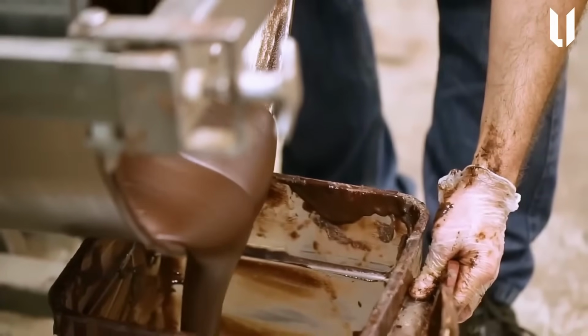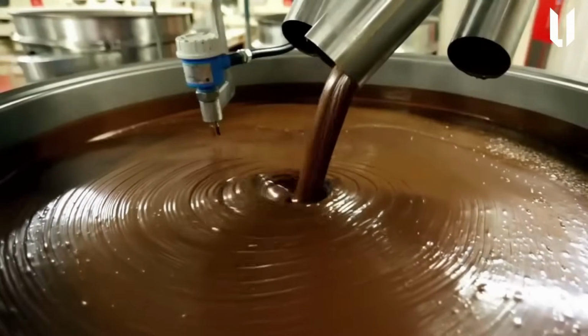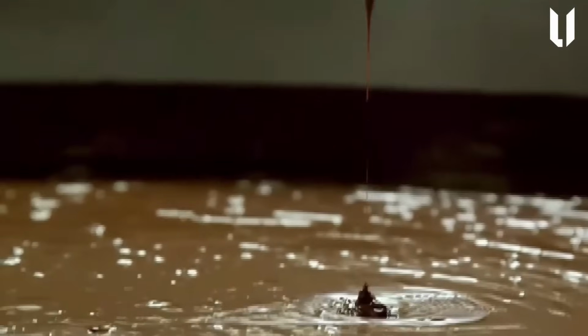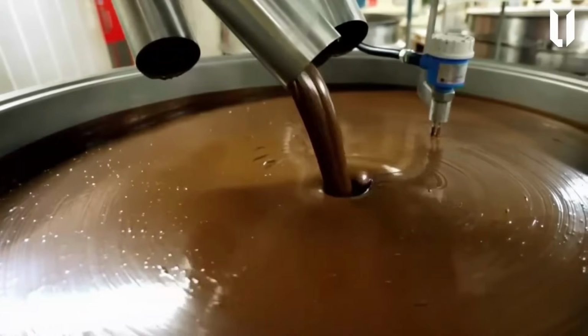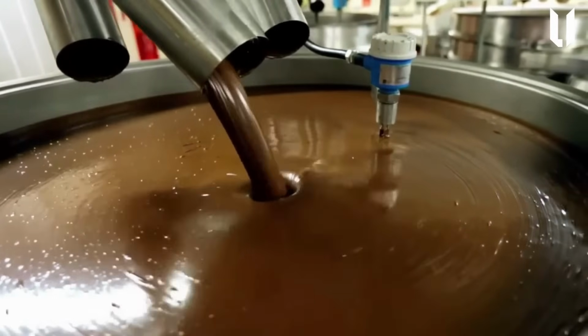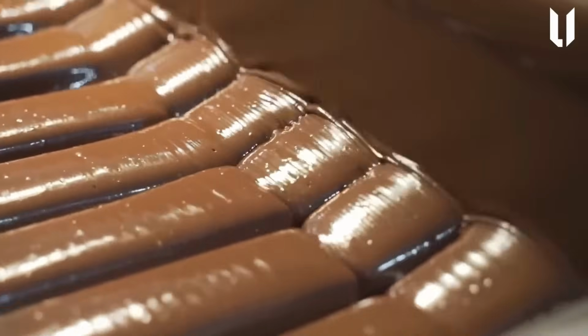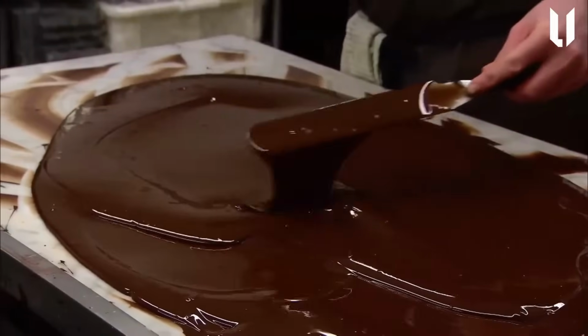Next comes the conching process, where the paste is refined. This step grinds the chocolate particles into smaller sizes, enhancing its smoothness and creating a better mouthfeel. Longer conching times produce creamier, richer, and higher quality chocolate as the constant friction releases more flavor. Once conching is complete, the chocolate is tempered by heating it, then cooling it to around 27 degrees Celsius. This process prevents crystallization, which can cause a gray or dull layer on the surface, maintaining the chocolate's appealing look and texture.